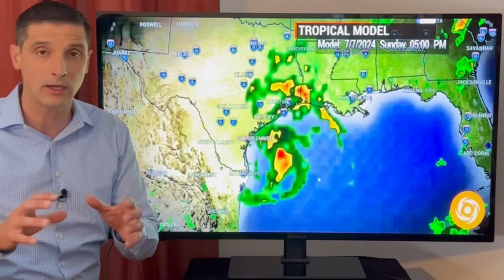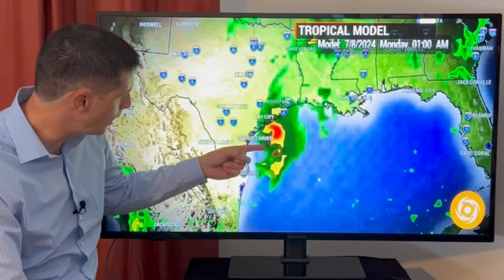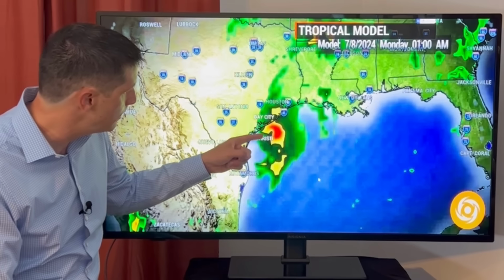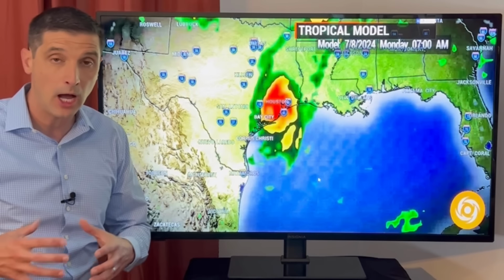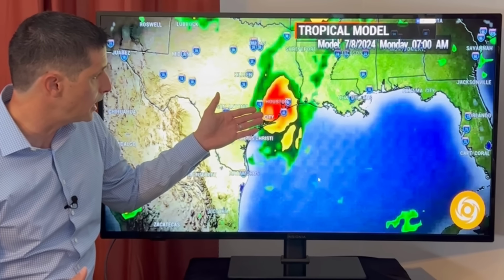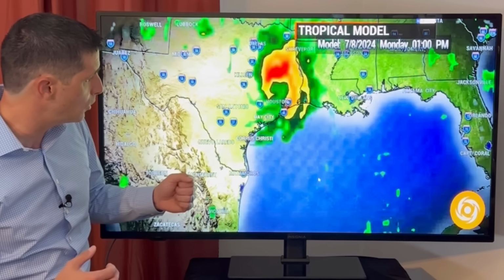So let me zoom down here, then let me get into the flood potential with that unnamed area. This is later today. You see right there, trying to wrap up. By wrap up, I mean get more organized, and this could become a strong tropical storm or hurricane by later today. Here's Bay City. Looks like it'll move up right through Bay City at this point, dragging tropical storm and hurricane conditions into the Houston area late tonight, tomorrow morning.